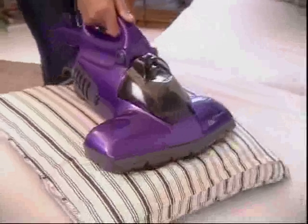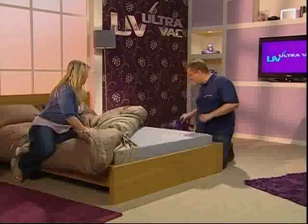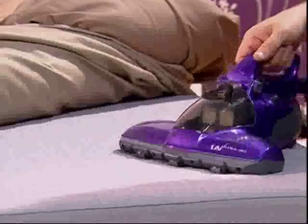I've been using the UV UltraVac and I'm really impressed. I've been waking up and I feel like my airways are a lot clearer. Dust mites are something that you just couldn't do anything about. They're in every mattress, every bed, no matter how clean, no matter how new. And I'm thrilled to find that UltraVac is the answer. Now, all we need to do is switch the UV UltraVac on and then just move it up and down the mattress like this.